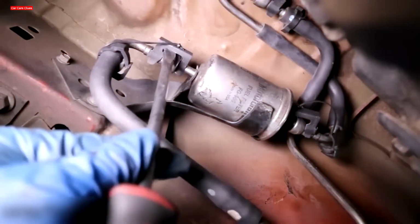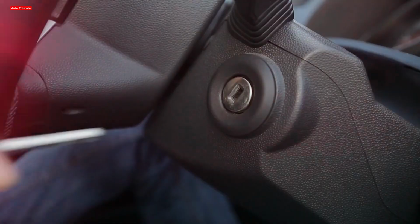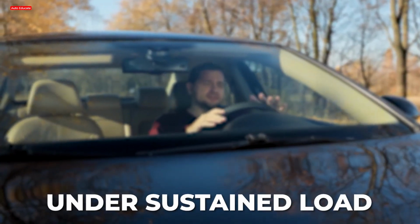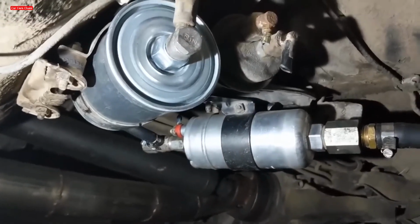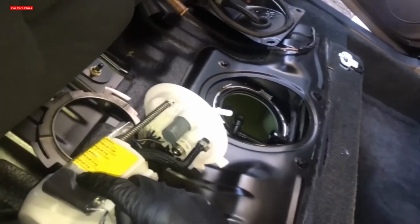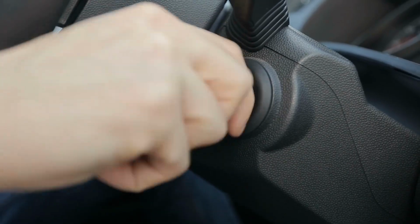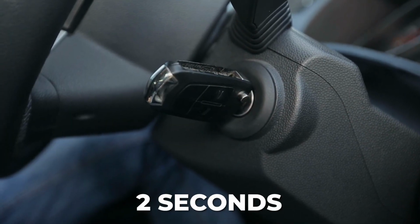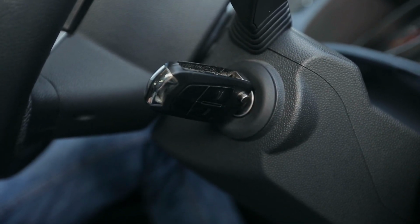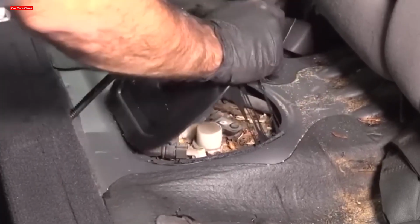Failing fuel pump. The pump keeps the fuel rail pressurized while you drive. When it starts to die, it works at idle and low speed, then fails under sustained load. The engine sputters, loses power, and shuts off. Often you hear a whining noise from the tank in the weeks leading up to the failure. Turn the key to the on position without starting and listen carefully at the fuel filler for a 2-second priming hum from the tank.